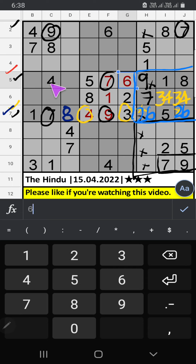5th row, only 2 numbers are remaining, 2 and 3. Column B, we have 3, so 3 can't come in the cell, 3 is confirmed here, then 2 is here. 6th row, 3 numbers are remaining, 5, 6, 9. It will come in another cells, we will confirm later.